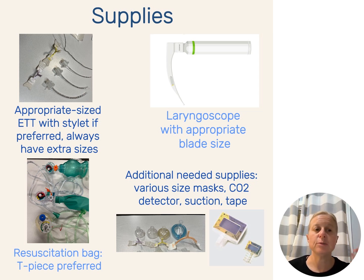So you're going to need your appropriate sized ET tube with a stylet if preferred. Again, in my diverse practice of intubating mannequins, I don't know how anyone doesn't use a stylet. But remember that our primary tubes that we use in the NICU are a 2.5, a 3.0, and a 3.5. So less than 28 weeks, you're probably getting a 2.5. 28 to 32, you're going to get your 3.0, and 32 and above, you're going to get a 3.5.